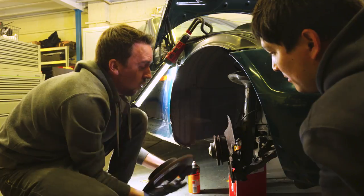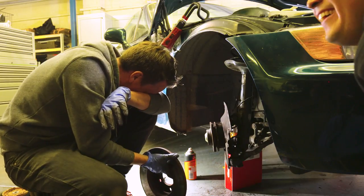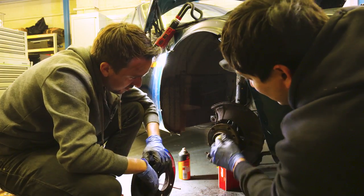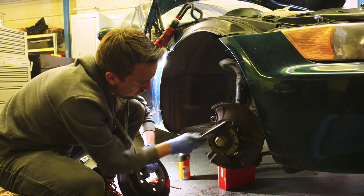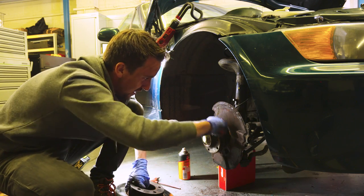Where is the... This car! I'm dying! Its last owner was pretty good. You can see that there's anti-seize on here. Okay. So yeah, they've not done a bad job. But yeah, you could use brake cleaner or just give it a wire brush. And that's enough? You tell me, it's your project car.